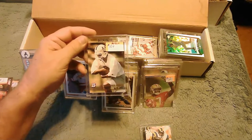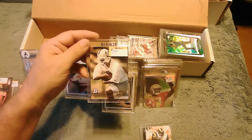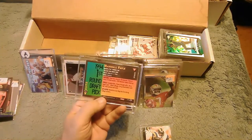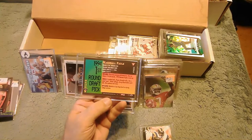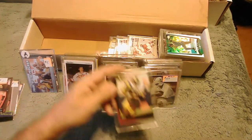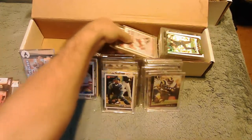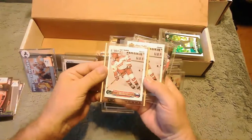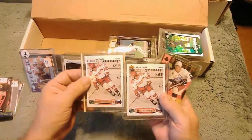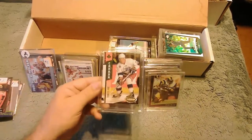A Marshall Faulk. It says perfect, $10 plus. I don't know what they mean by perfect. Rookie card. Just says rookie, but I don't know why it says perfect on it. And we've seen this Jerome Bettis, I think, before. Got some hockey here of the juniors. Alexei Yashin, two of them. Juniors Tournament.